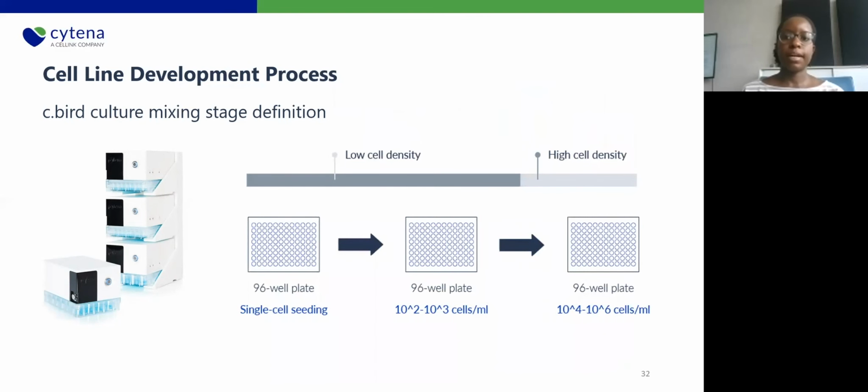I would like to point out that CBIRD enables customizable mixing options. While mixing is generally good for cell growth, too much mixing may be detrimental for low cell density. Therefore, for low cell density culture, say from a single cell to about 10 to the 3 cells per ml, we usually recommend periodic mixing. And then from 10 to the 4th to 1 million cells per ml, we recommend continuous mixing of cell culture for most optimal growth. The mixing conditions can be tailored to your needs and also the cell types.